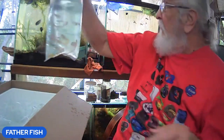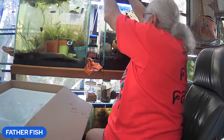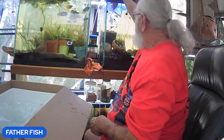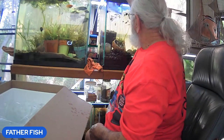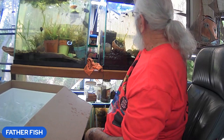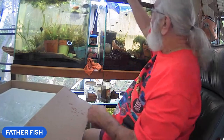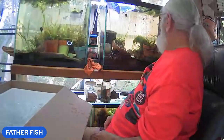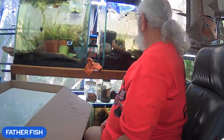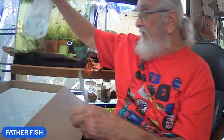Female guppies, this is what I've been looking for. I've got a lot of males in here. I wanted to get females. Got them. So now we'll start having babies. Lots of females. Looks like some of them are virgin. Some are pregnant, some are not. All right, whatever. What's this?